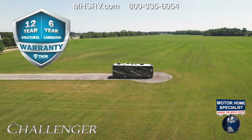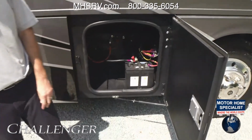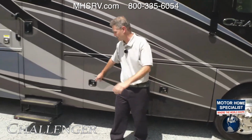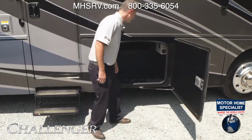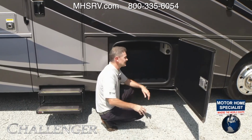Let's show you some of the storage here because we have oh so many bays. Now this I like to call the B&B. It's not bed and breakfast, it's batteries and breakers. That's where those are located on this floor plan here. Over here, we have a nice large rotocast storage bay, 188 cubic feet of storage on this Challenger.